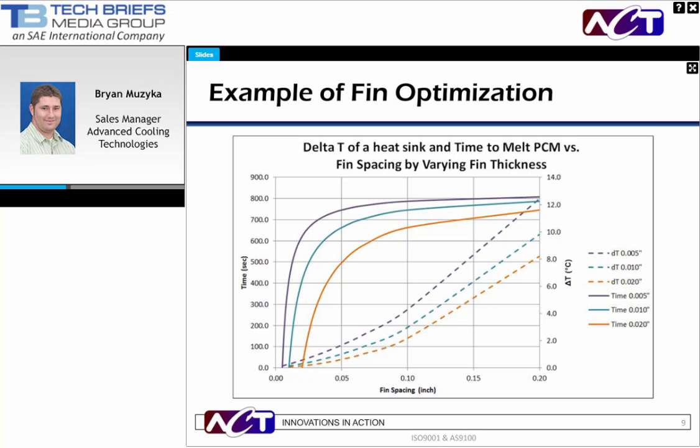Both curves are a function of fin spacing, so as you can see, there's a trade-off between thermal storage capacity and delta T. As you add more fins, you improve the thermal gradient, but displace more PCM, which reduces thermal storage. A scenario with too few fins is shown toward the left side of the plot.